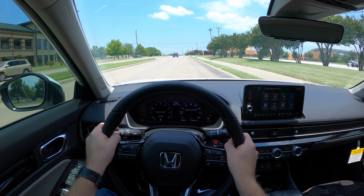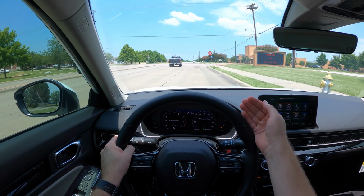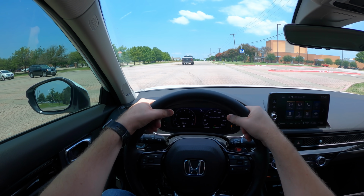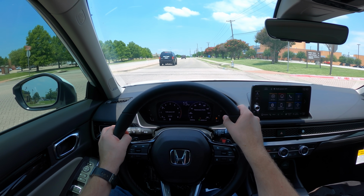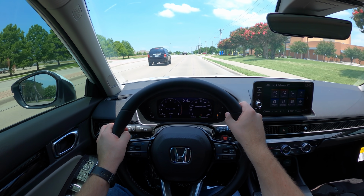Now right off the bat, as we get going, we'll get on it a little bit more later, and I'll talk about the CVT transmission, this turbocharged engine, and whether you should maybe go for the turbo or the naturally aspirated engine. But with the braking, the feeling of the brake pedal is good. It's not too touchy, it's not real soft, it just is good. And that's always been the case with the Civic, in my opinion.